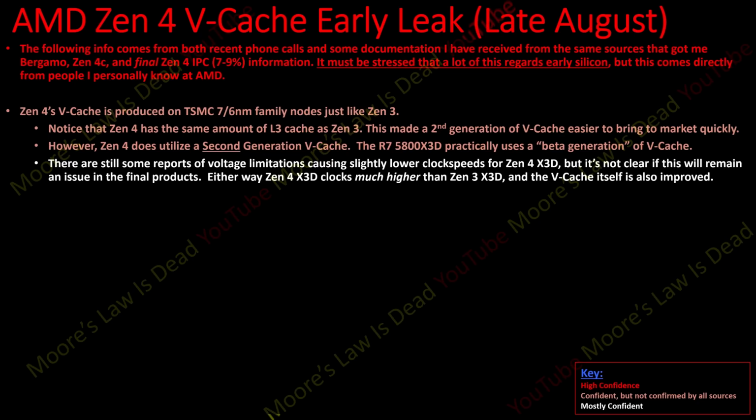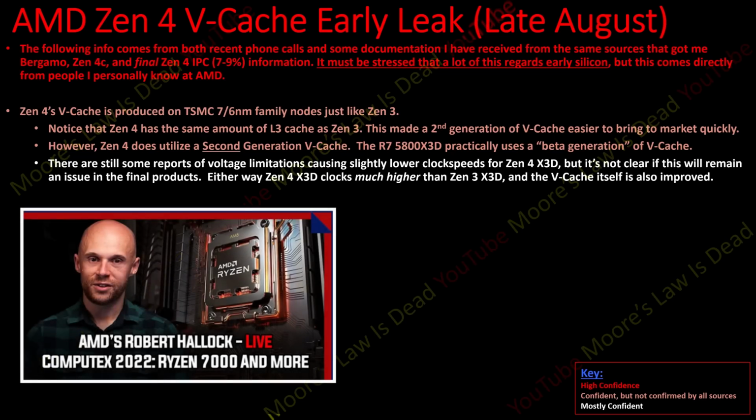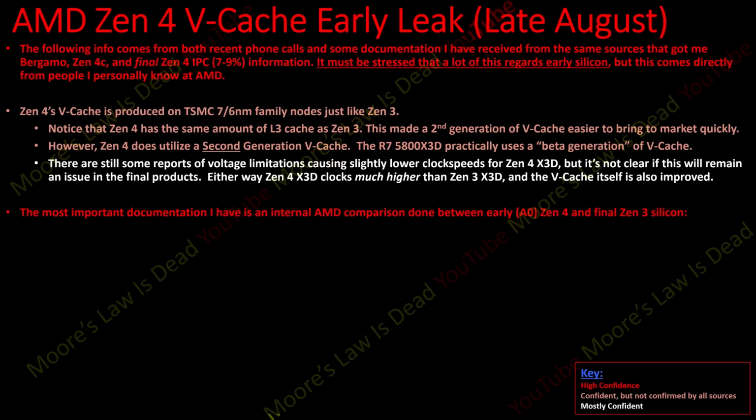Don't rule out that it might be clocked a little bit lower, but also don't think it's going to be clocked a ton lower. You're not going to be looking at Zen 3 clock speeds with Zen 4 X3D, because Vcache doesn't really have thermal issues. If you listen to interviews with Raphael-X, he says it was just an arbitrary voltage limitation of the beta generation of Vcache, and this is a second generation that can take higher voltages, but I'm just not 100% sure yet if that means it'll be able to clock quite as high as the standard Zen 4. But it does have higher performance even at the same clocks, and it also does not have as many voltage limitations. Now, let's get into the most important information.